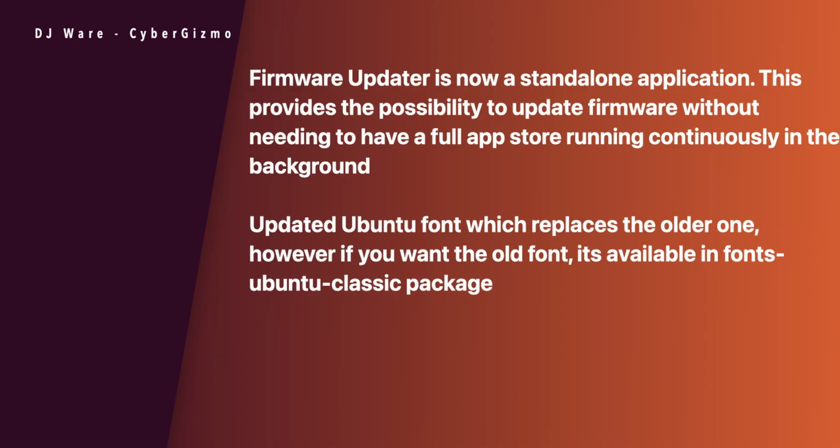The other one is they have updated the Ubuntu fonts. They replaced their older ones, and it's subtle, but if you don't like it, you can download the package, I think it's called fonts-ubuntu-classic, and restore the older font if you prefer those.